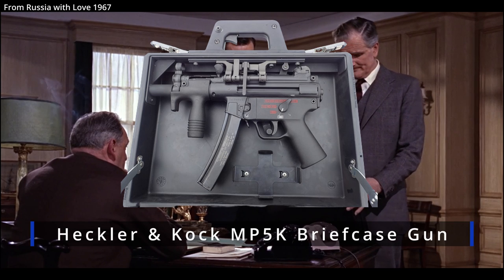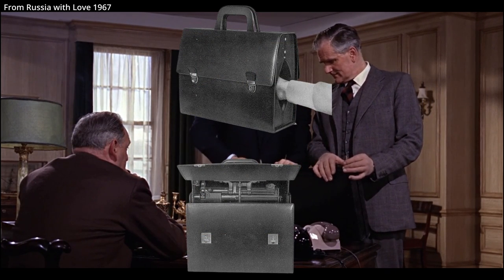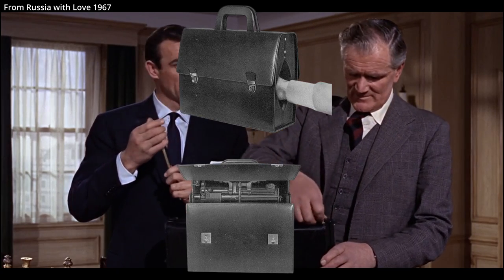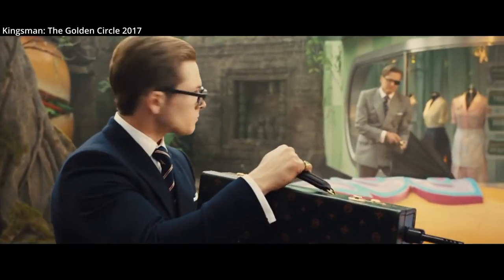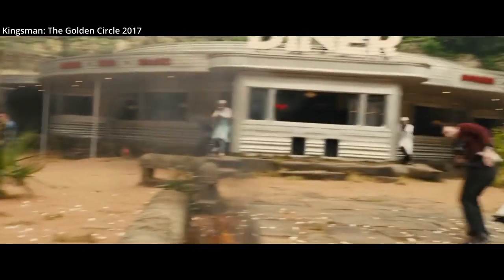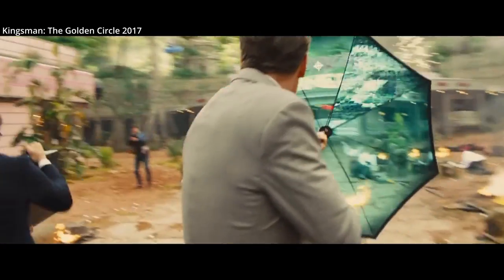The first model was fairly basic. The hand could enter the back of the bag and operate the gun like normal. A later improved model allowed the submachine gun to be fired from the grip of the briefcase. This meant it needed to be fired pressed against the body to manage recoil. It would be fired similar to this fictitious example from the Kingsman, though usually in the horizontal plane.